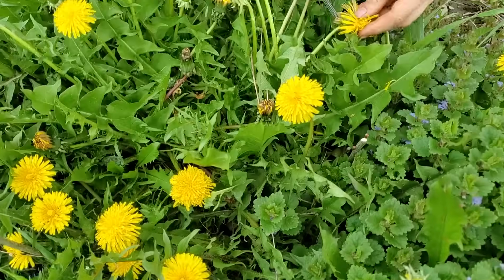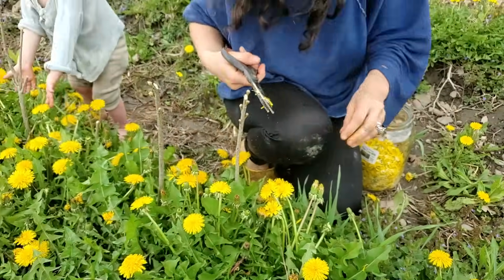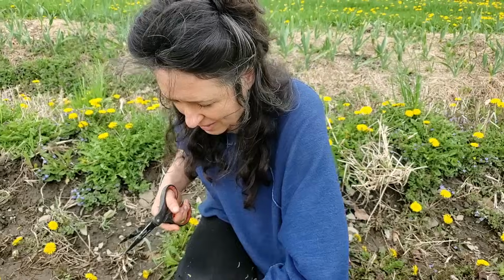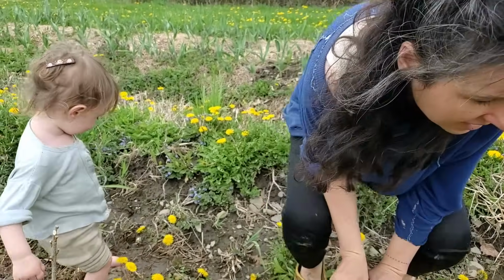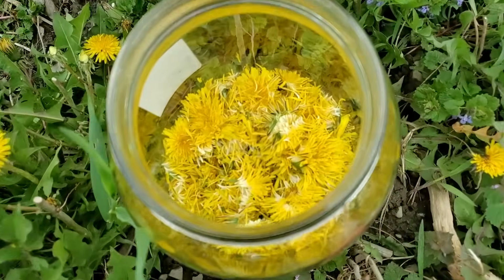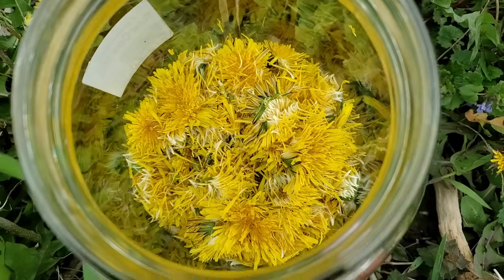So you really need a big field full of dandelions to make this happen, because you need quite a lot, and it can look from a distance like, oh, there's so many flowers, and when you get up close, many are not fully open. The best is probably to do this on a really sunny day, but this is an overcast day and it just rained a tiny drop, but not much. How life goes. You don't always get the optimal moment.